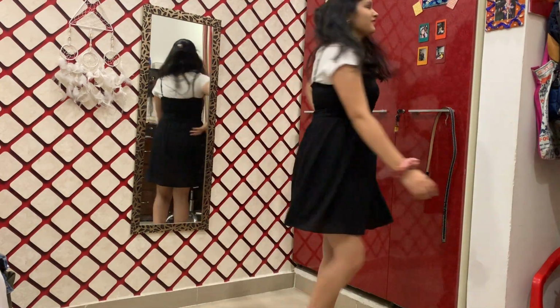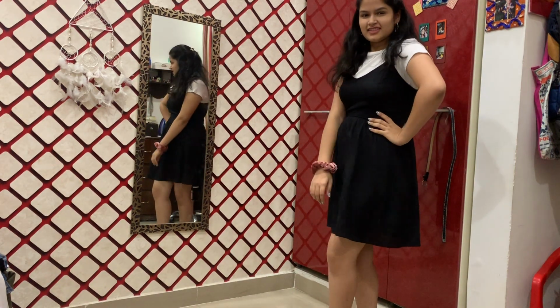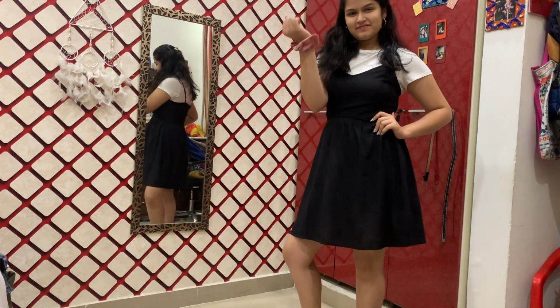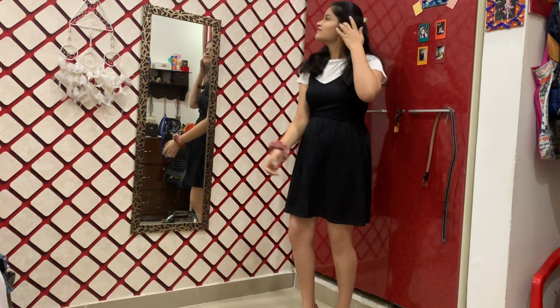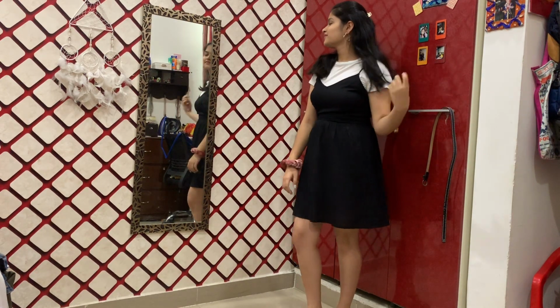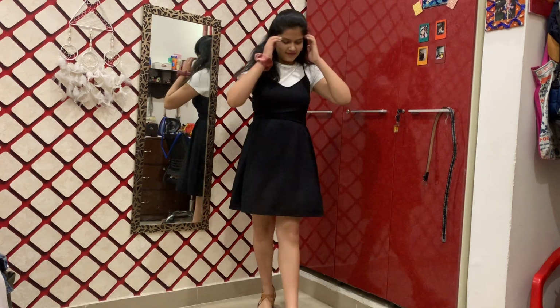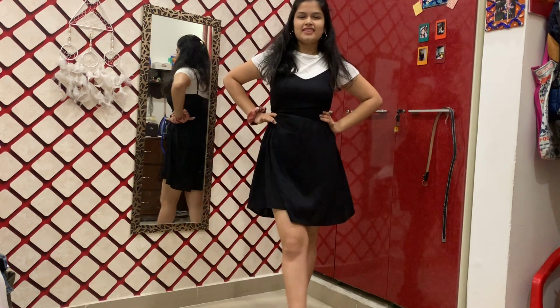So for this look, I decided to wear a white t-shirt below the dress instead of a white shirt over the dress. If you're doing something like this, you should always wear a t-shirt that contrasts the color of your dress. I also wore a scrunchie just because it looks cute, and finally wore some golden hoop earrings.